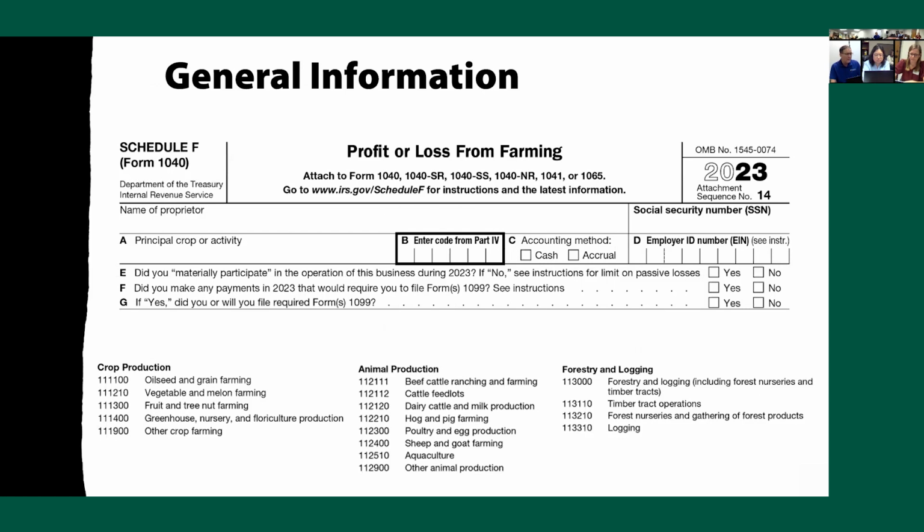But if you zoom in to the top of the Schedule F, it's really starting out with the basic things. It's putting in your basic information about your name or potential social security number. If your business has a certain type of EIN number, you'd enter that information as well. Sometimes the first thing is actually just putting on there what your principal crop or activity is from farming.